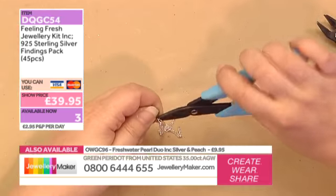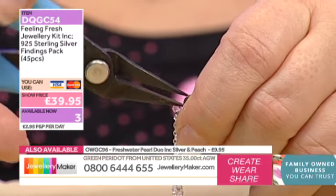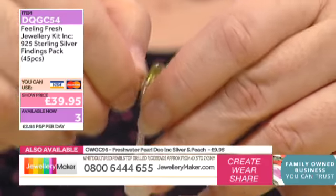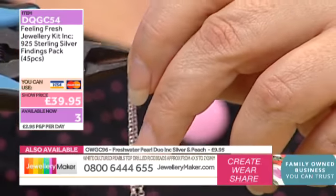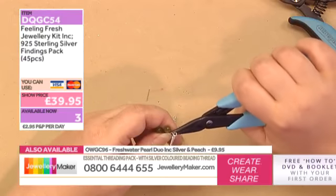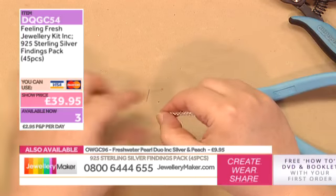Yeah, they are. So then you'll just squeeze down the loop, and it can be fiddly to get in there, so it might take you a little while. But all you're going to do is make sure that this little bit, and if it's a bit longer than you'd like, you'll trim it down a bit further. And then you just want to make sure it's nice and flat so nobody can catch their fingers on it like that. And it's job done.